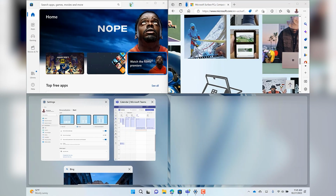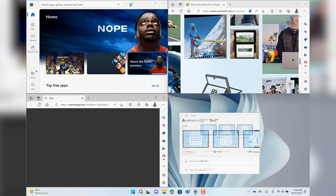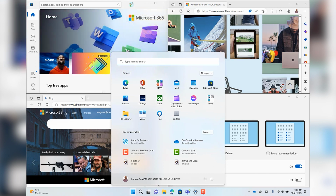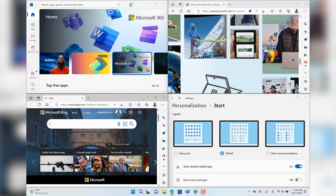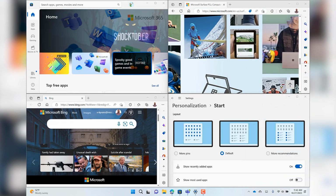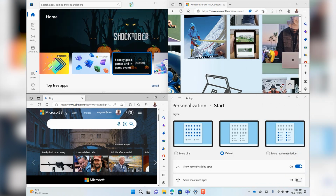And that's not the only touch improvement, far from it. New swipe gestures on your screen let you bring up the start menu or quick settings or switch between open apps and more. These gestures are matched by fluid animations, so the UI elements are following your finger rather than playing a preset animation. And that just increases how responsive Windows 11 feels with touch.